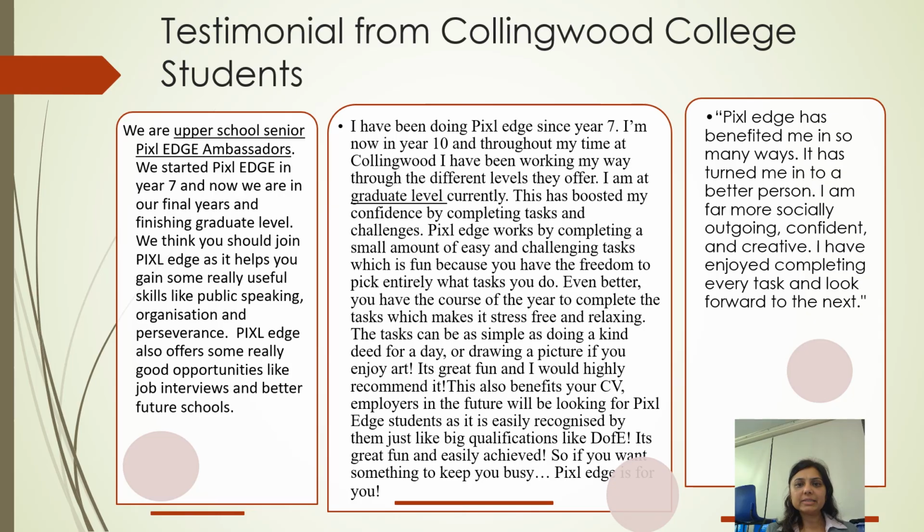And she's also saying that it's kind of a good deed for the day, and she enjoys it quite a lot. She's saying she benefits from putting it on her CV, so that her future employers can see that she's done that. And it's equally recognized like DofE, like Lexi has said, like a big qualification. And finally, Chloe, who is also in year 10 and also a representative and ambassador for PixL Edge. She has said it's benefited her in many ways. It's made her a more confident and a better person. She has found a lot of social skills, more creative skills, and she has enjoyed every bit of PixL Edge, and she looks forward to completing the next level.